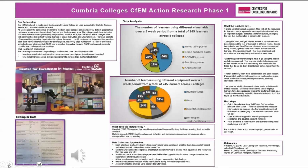So what we have here is a more condensed version of our action research report. This is basically a summary of our full report. Both this and the action research report are available, as Joss has said, on the Padlets at the end. I'm going to just guide you through what's on here at the moment.